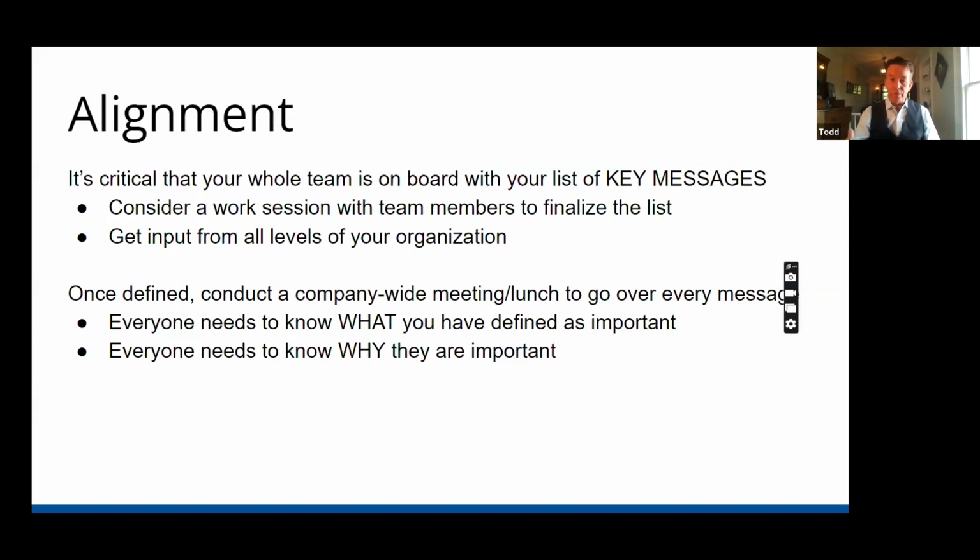Once you finalize it, I would say you need to have a company-wide meeting or a lunch where you talk about it, because everybody not only needs to know what's on the list, that's critical. If the employees don't know what they are, obviously you've got to tell them. But also tell them why it's important to you, because with that information, they'll be able to bring it to life in their interactions with people.